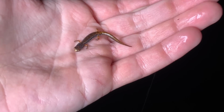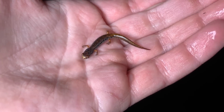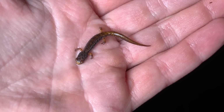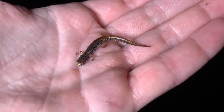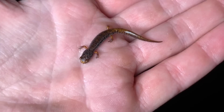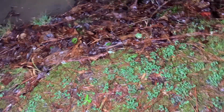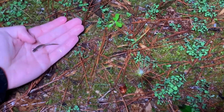Next find is a little microscopic four-toed salamander. This guy's probably only about a year old. A lot of the ones I see are this age class, oddly enough. All right, buddy.